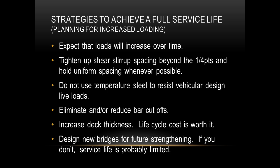What can you do? Tighten up your shear stirrup spacing beyond the quarter points and hold them uniform whenever possible. Don't economize on shear stirrups. You're not saving that much money. You cause just incredible grief and analysis. And as the loads change, those points start moving out, and now all of a sudden you're in an under-reinforced area of a reinforced concrete girder. So tighten them up and keep them tight. It's not going to cost you much more. Don't use temperature steel to resist vehicle design live loads. Okay, leave the temperature steel solely for temperature. Design the rebar to carry the live load.